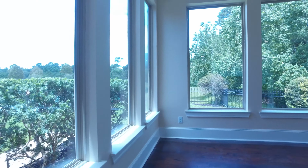Look at this sunroom on the other side of the fireplace. Imagine what you could do with this space. You can make it a reading room and really enjoy this space during the day and in the evening.